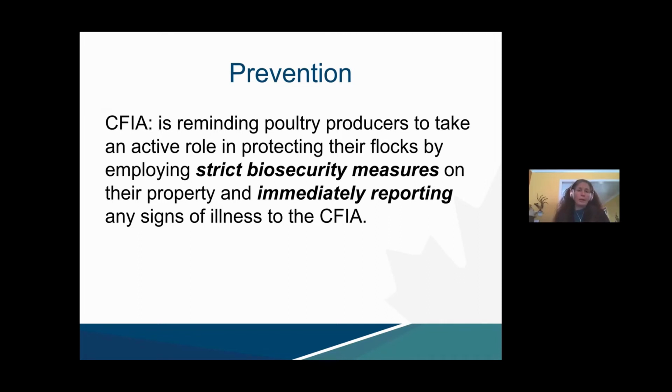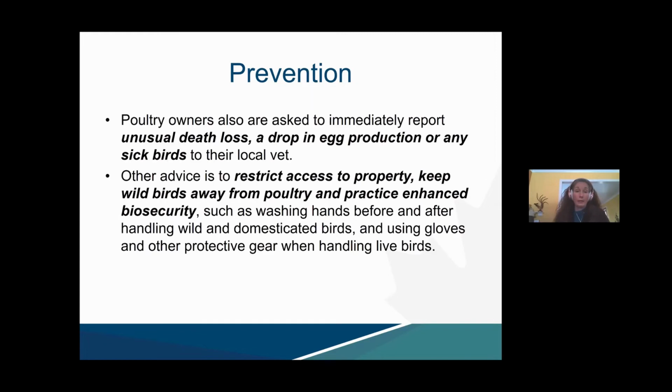included. CFIA is reminding poultry producers to take an active role in protecting their flocks by employing strict biosecurity measures, and the idea of immediately reporting any signs of illness. Again, more on the reporting. If you see unusual death or mortality, a drop in egg production, or any sick birds, please consult your local vet.